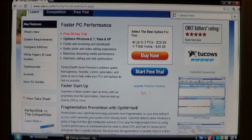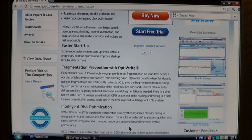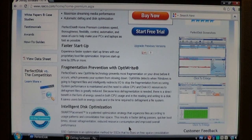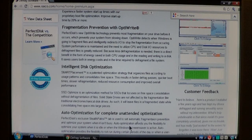Now, the software will help your computer start up faster. It also has OptiWrite, which is fragmentation prevention. If it detects that a file is going to get fragmented, it interrupts the I/O and prevents the system from fragmenting the data file. You also have intelligent disk optimization, called smart placement. It monitors your files and keeps track of them, and the most commonly used files and data get moved to the location of the hard drive where they can be accessed a lot faster.